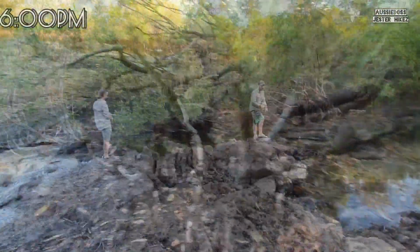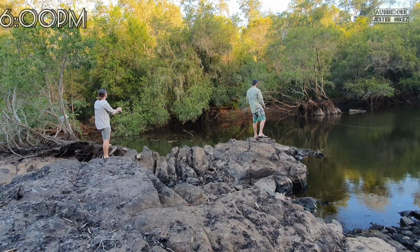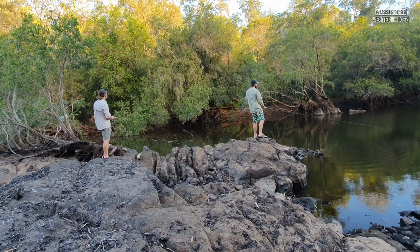And Jesse's managed to find a way out onto this rock sheet, so I'm going to head out there with him. The water's a little bit shallow with a few deep holes. It seems like a perfect spot to catch some bass, but we'll just have to wait and see.